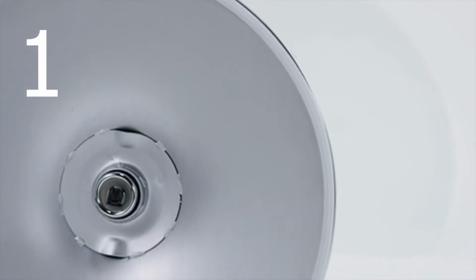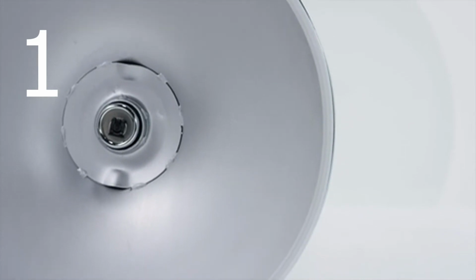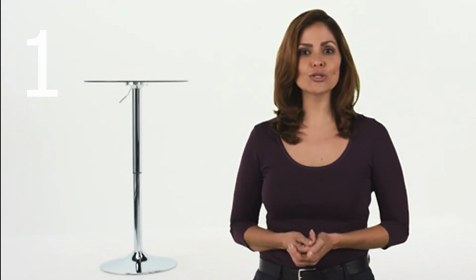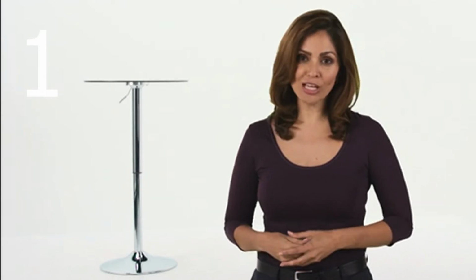The table also features a protective plastic ring under the base to prevent your floor from being scratched. Create the perfect socializing or dining experience with the multifunctional 23 1/2 inch round adjustable height glass table from Flash Furniture.